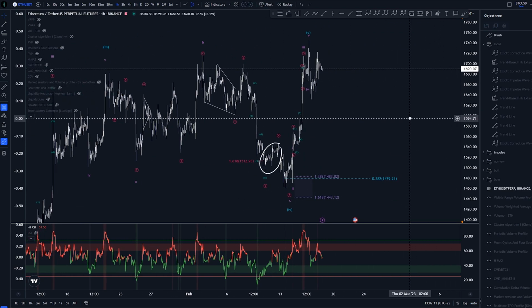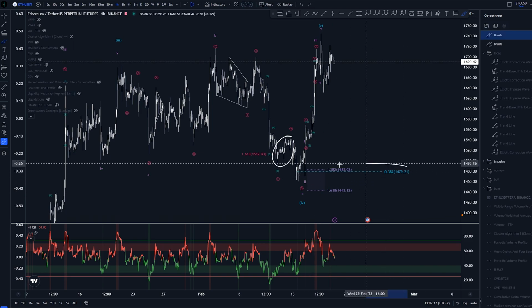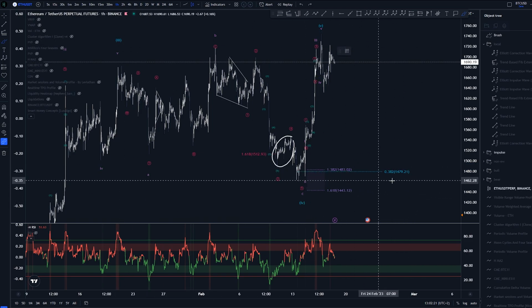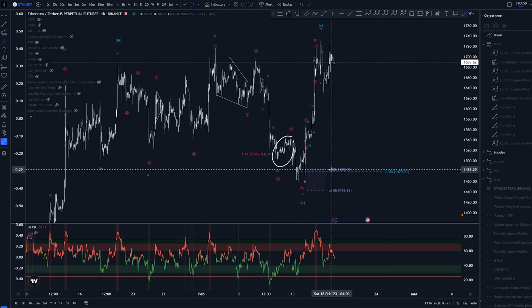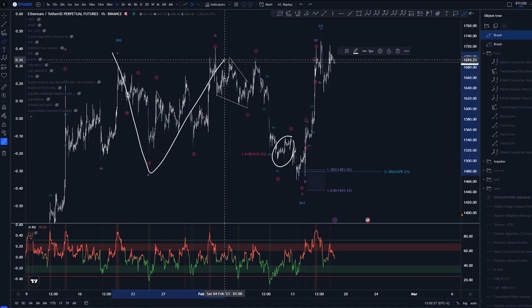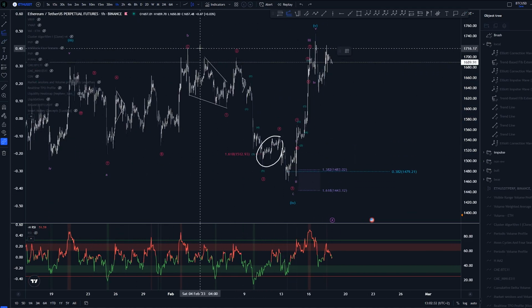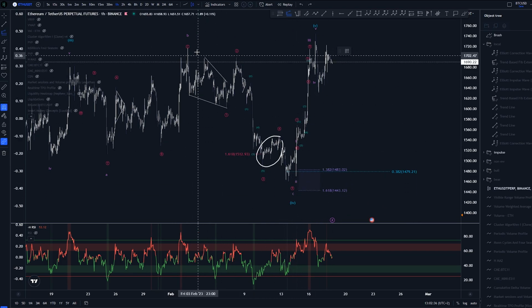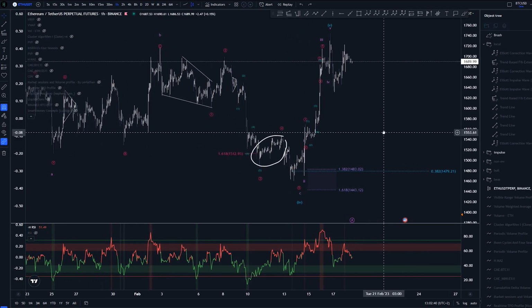We were expecting this to become an expanded flat of some sort. We had some targets here. The 38.2 of that third wave would be around 1478. That is one of the areas we were looking at. Also the 1.382 of this ABC, and of course there was confluence down here into the lows, comparing this wave 1 to this fifth. Again, the fifth wave was slightly smaller than the first one here.